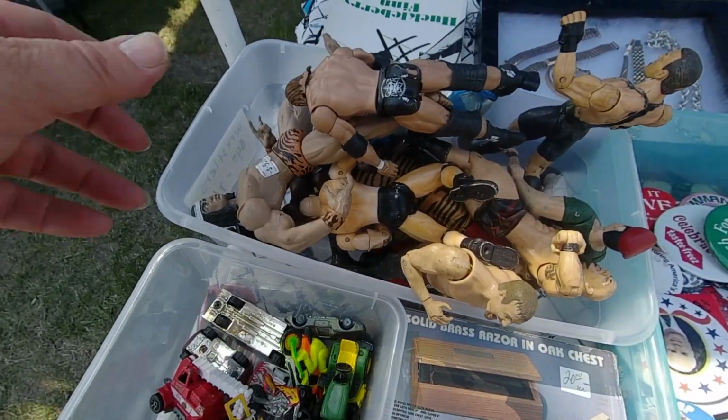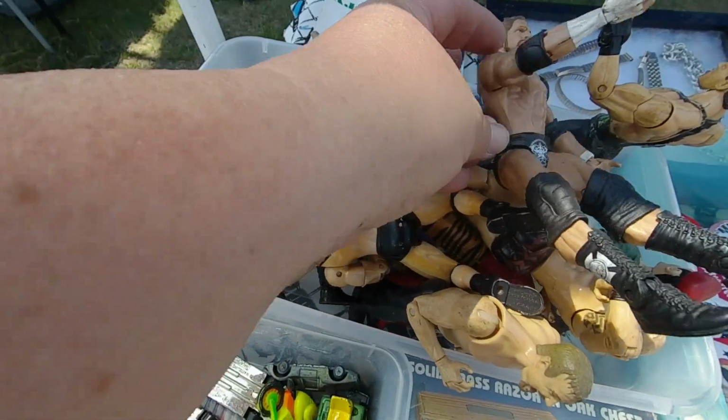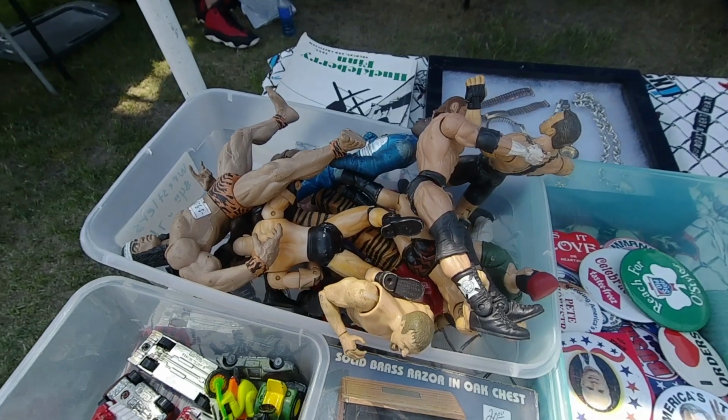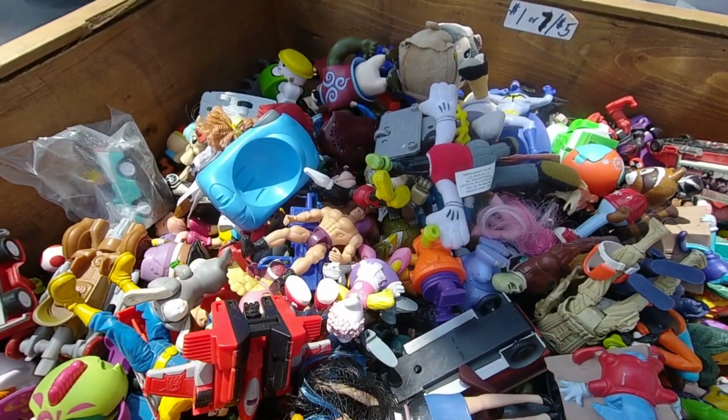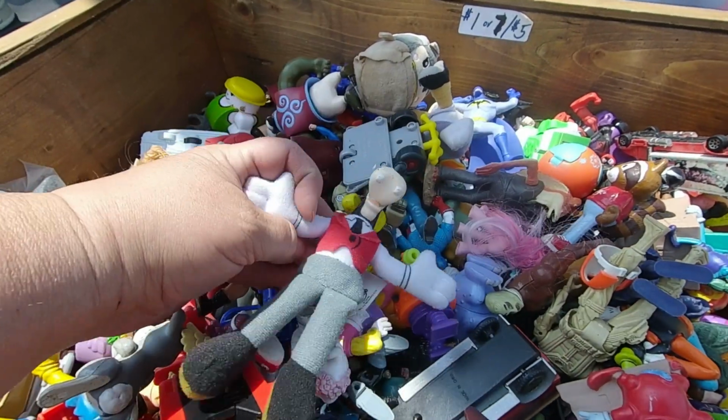Or anything Disney, I always gravitate towards. Now, this was nice. This was a big bin of wrestlers. They were $5 each, which might not have been a bad price, but for me, I'm not confident in what I'm doing, so I'm not going to pay much. And these toys were $1 or 7 for $5.